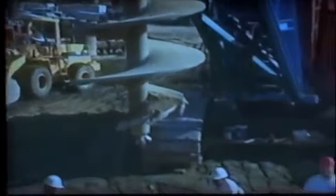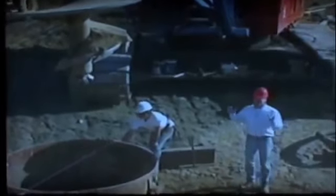To a different kind of building site now. This eventually will be a 26-story building, a very tall building. With a building like that, you have to have a firm foundation.